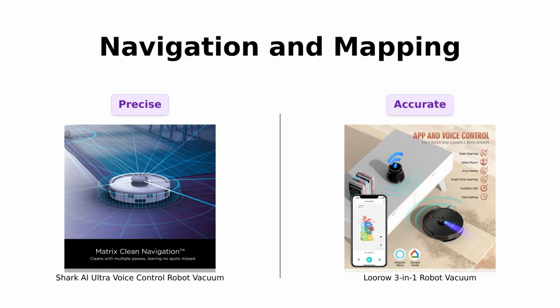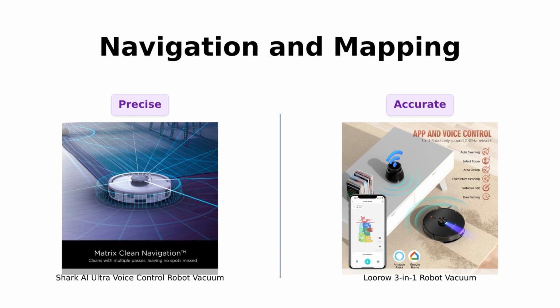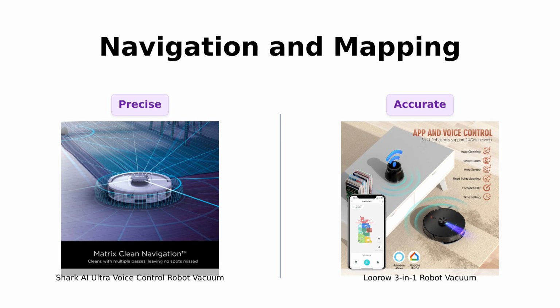All right, let's navigate our way into navigation. Sharky uses 360 degrees LiDAR vision for precision home mapping. It's like having a mini Sherlock Holmes figuring out the layout of your home, detecting objects, and avoiding them like a pro. Reviewers have praised its mapping efficiency and ability to handle different floor types.